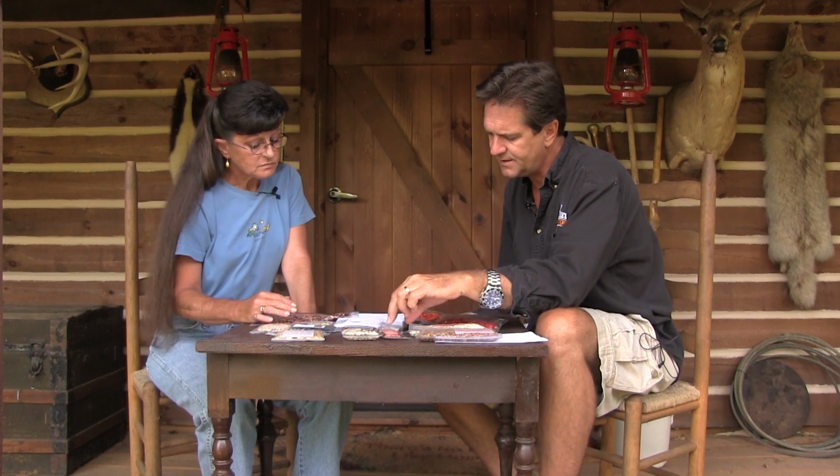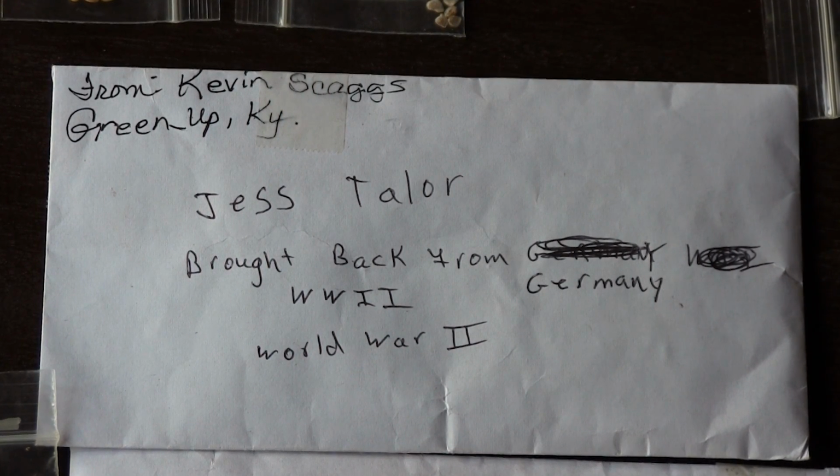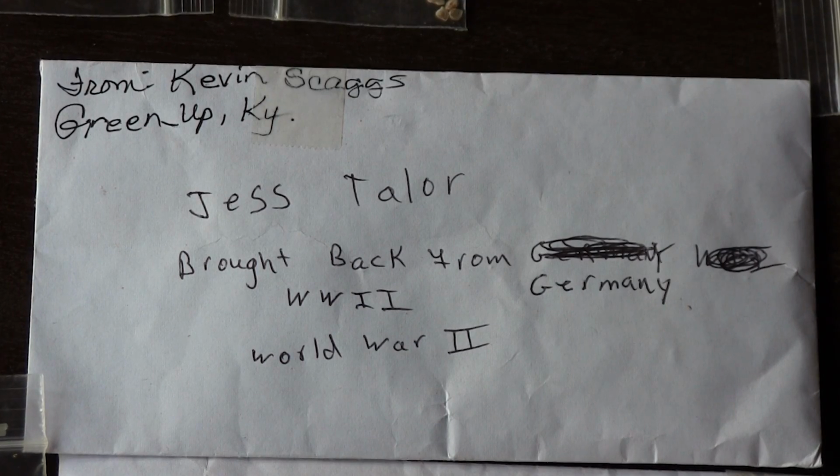Right. I'm looking here at this envelope, Kevin Skaggs from Greenup, Kentucky. He says they were brought back from Germany during World War II. So this fella who went over to fight, he was out there probably in a battle situation. He probably saw a garden. He was a farmer. He saw, hey, those are good looking beans. Yeah. I guarantee he took those out immediately, dried them, and brought them home. That's a story in itself right there. Jess Taylor. And a lot of your older beans, the true name of them has been lost, but you take a family that has grown the beans for many years, they will add a person's name to the bean.